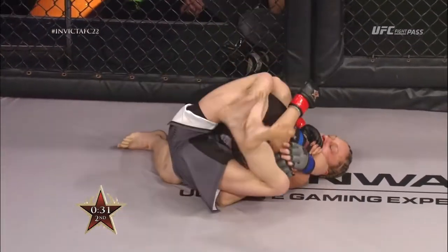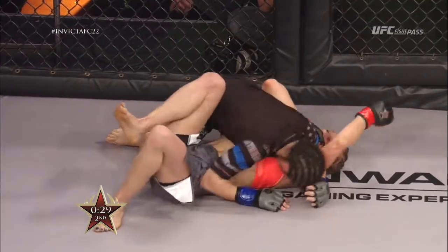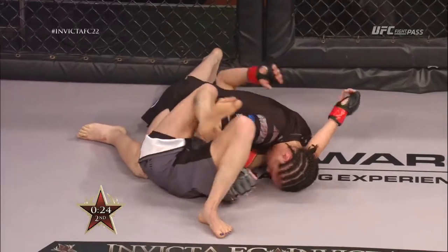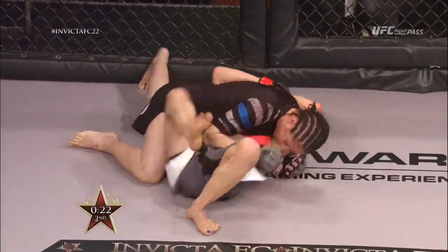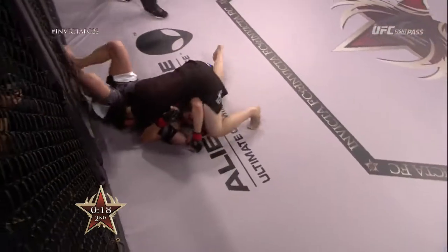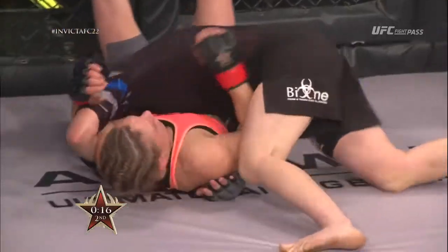30 seconds here in round number 2. I think we're seeing a lot of evolution from both of these fighters here, and that innovation they've had on the ground is really great stuff. And again, we're far from done in this one.